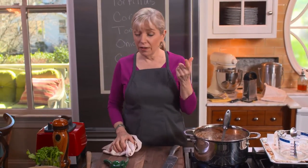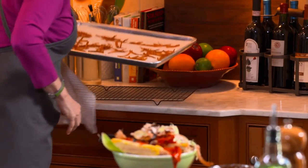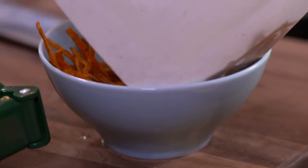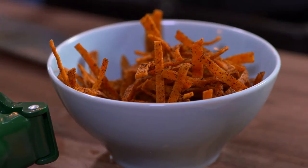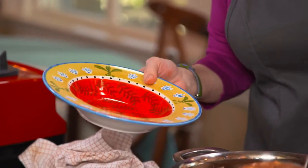How could I forget my tortilla chips? Let me get those. All right, I have a little bowl over here for my tortilla strips. That way everybody can garnish their own. Okay, I'm seeing bubbles. We're in business.